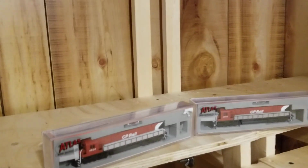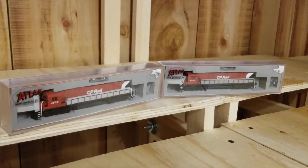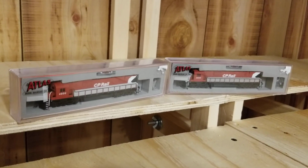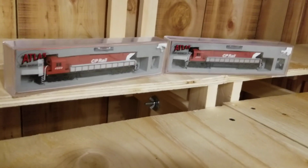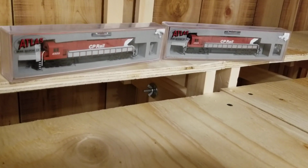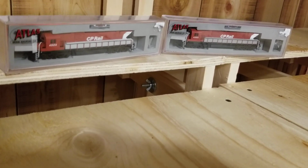We're gonna start off with my new locomotives. They are Atlas Montreal Locomotive Works, or Alco, C630s. I actually had a Bowser variant of this when I was in HO, and I had the two Atlas C424s. They're really great. They look great. I love the look of them.